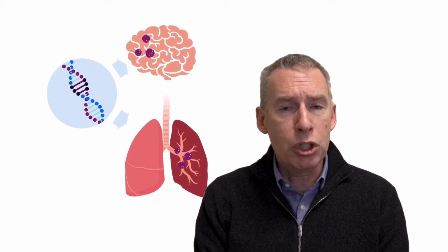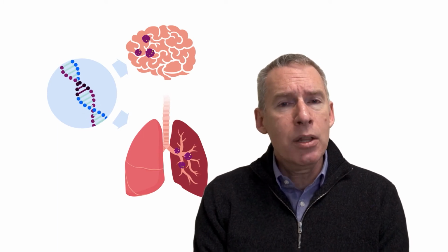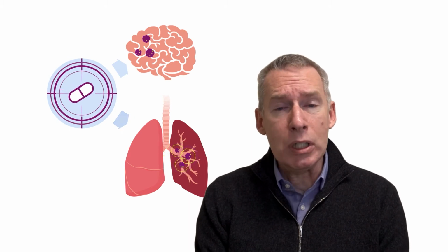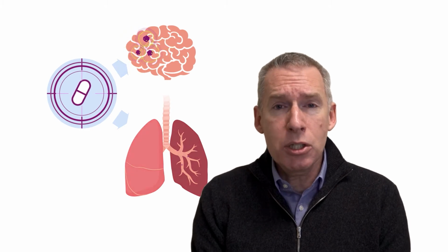For both types of brain metastases, the first question is, do you know what's driving the cancer? Is there a specific mutation or gene rearrangement or other molecular change that you can identify that says you're likely to have activity from a specific targeted therapy in your body? And many of those treatments now also have activity in the brain, such that you may be able to just start treatment with a pill. ALK, ROS1, EGFR all fall into that category.